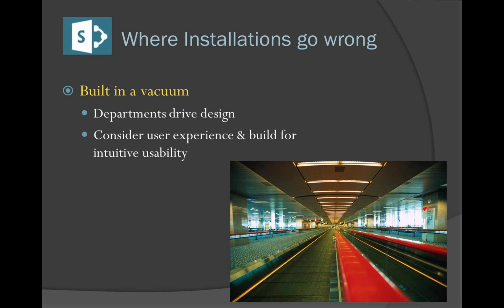So it really needs to be given to the departments to drive the design of it. IT needs to set up the server and get that ready, but it really needs to be given to the hands of the users to actually create and build it. You also need to consider the user experience, and you need to build it for intuitive usability. Because a SharePoint site is built, it has to be built correctly with the user experience in mind.